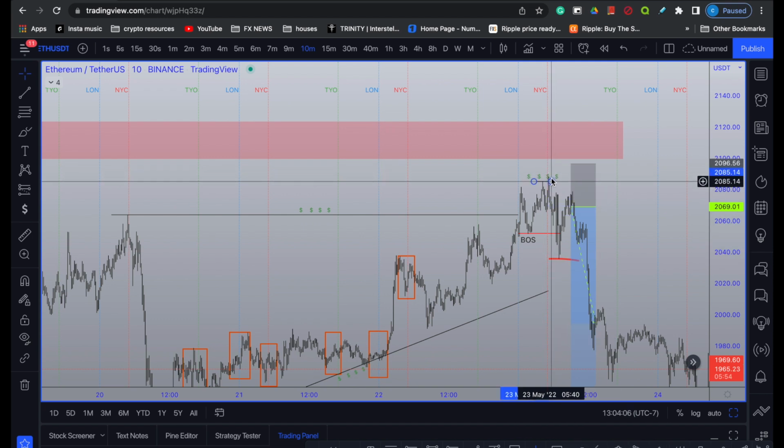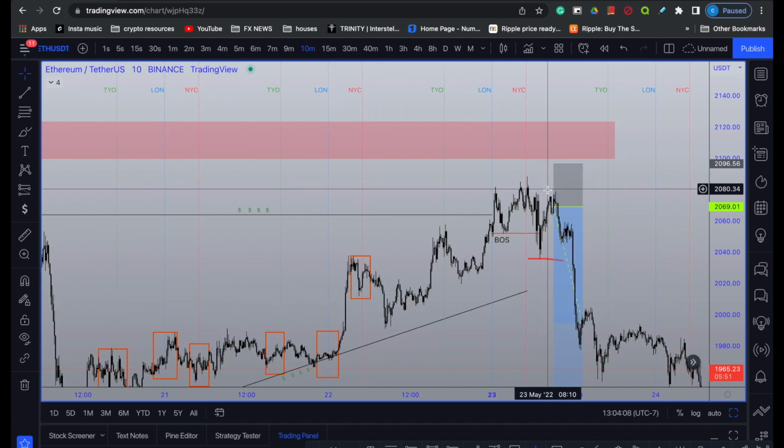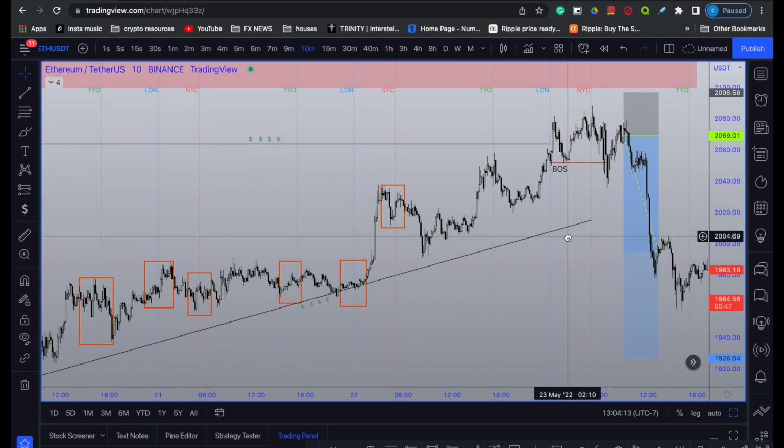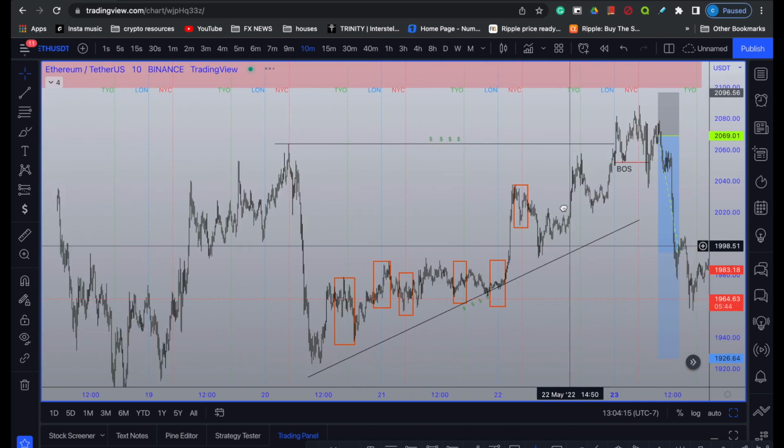Why are you placing this trade? Why could this potentially work out in your favor? What are the banking institutions going to be looking to do? Remember, we know that the banking institutions like to move the market into areas of liquidity. Well, here, what can we see?